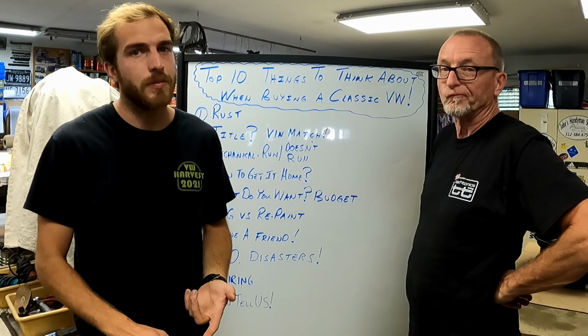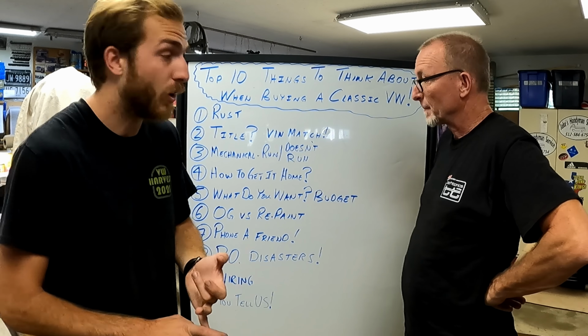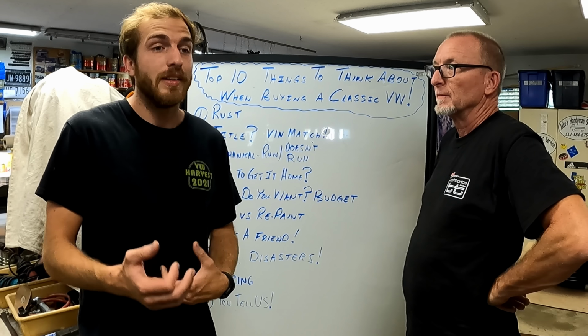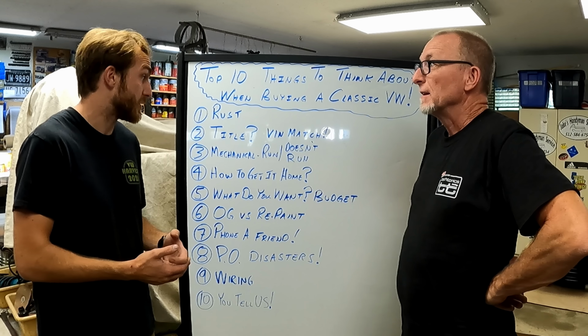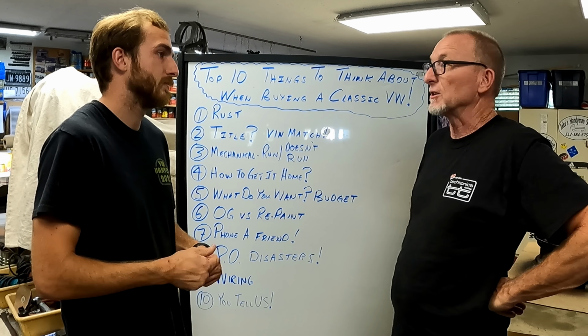Your different options, whether it be towing it, getting it delivered, tow bar, tow dolly, all these different ways. How are you gonna get it home, the logistics of that. That's an important thing to think about. And, I mean, expense. Yes. If you buy a Volkswagen in California and you live in Texas, that's expense.